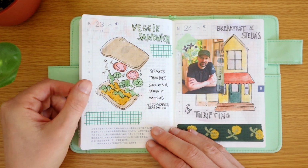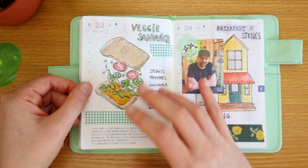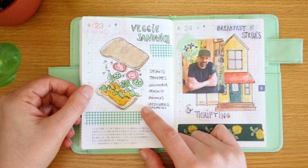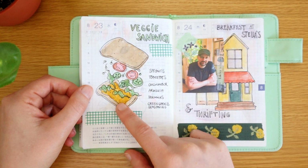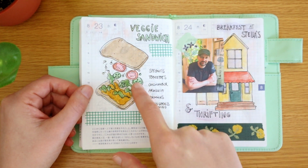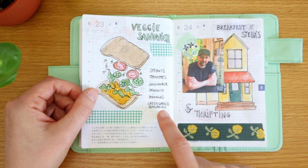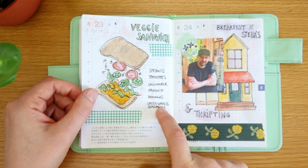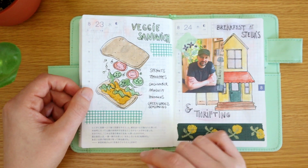Here we have another food item, food spread. We've been making these veggie sandwiches recently and really enjoying them with just some hummus, arugula, cucumbers, tomatoes, and sprouts. And we really enjoyed that. And then we season it with the Green Goddess seasoning from Trader Joe's, which is really good, with all kinds of veggies. So yeah, it's kind of fun.